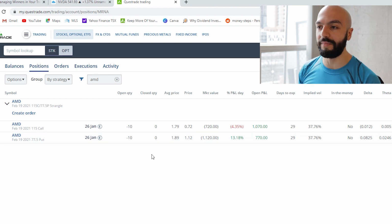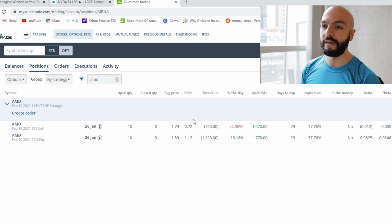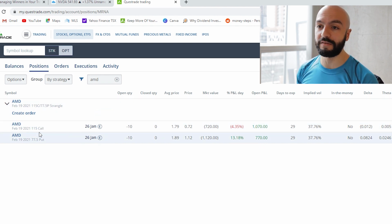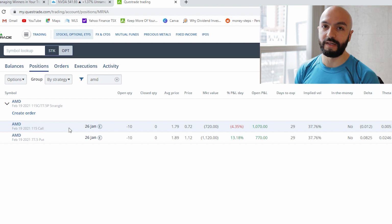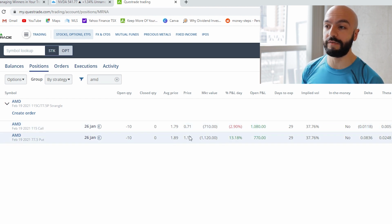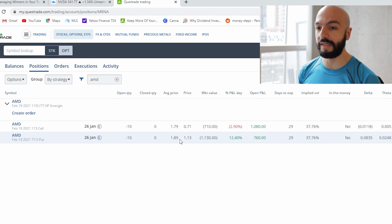I'll kind of close these out, but I'm pretty profitable. I'm very happy on this. For AMD, I'll probably roll it out to March 19th, another 30 days. When you want to sell strangles, I guess the rule of thumb is sell 45 to 60 days out and then manage maybe when they get 50%. But I wanted both of these to become 50% profitable, not just one side.